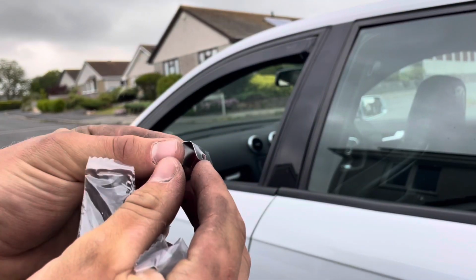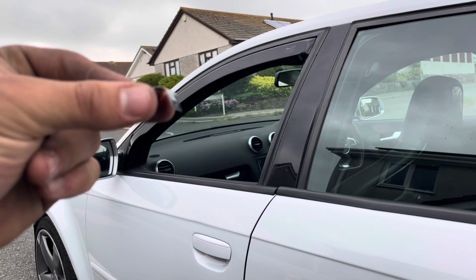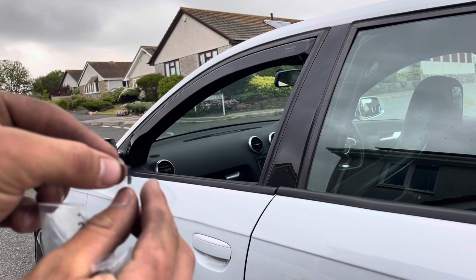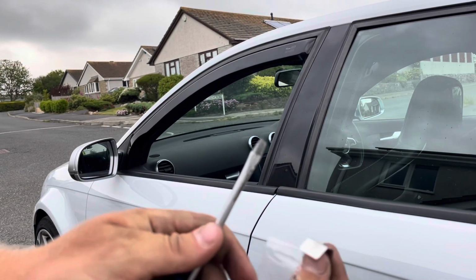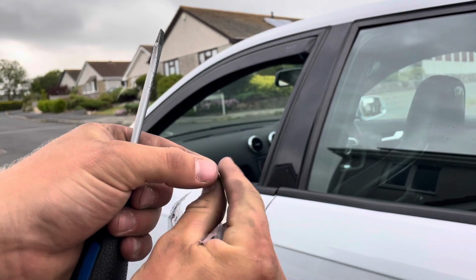This is how your clips look, and this little tooth wants to be on the inside of the car. This is what hooks into the fabric so it can't fall out again. So make sure your hook is always on the inside of the car, and the smooth side is where your window is. I also suggest using a flathead screwdriver to push it up into the actual frame itself, because it's going to be really hard just with your fingers.